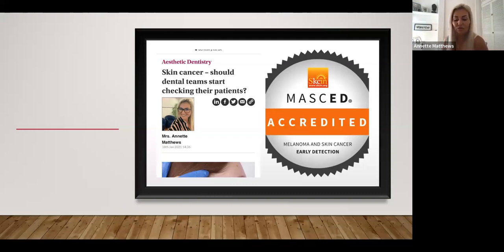As a healthcare professional, you're going to do the MASCAD Pro. And that will arm you with lots and lots of tools to spot these early signs of potential skin cancer and melanomas that you can potentially help patients with as well, that you may see on a daily basis.